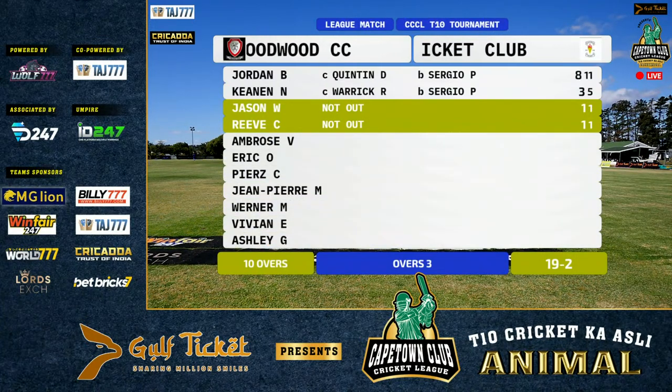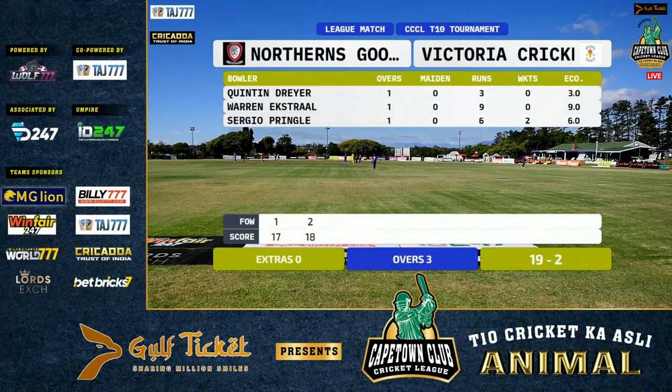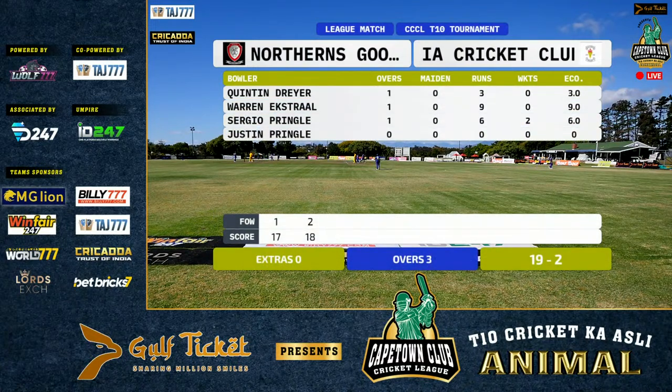There you see the two openers departing. Pringle's bowling, there we see the figures: one over, six runs, two wickets to show for it. Now is that Justin Pringle with ball in hand?